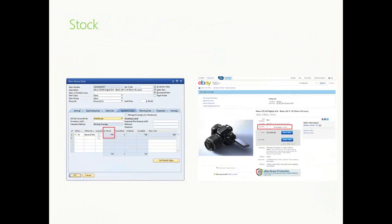Coming to the next integration touch point, stock. SAP Business One inventory updates will be straight away updated in the eBay product listing of the seller's account, and inventories can be set for all warehouses as a combined inventory, or you can set a particular warehouse for shopping through eBay Marketplace. So in SBOE Connect, you'll be able to select the particular warehouse from which you want to upload the stock inventory of a particular item to eBay.